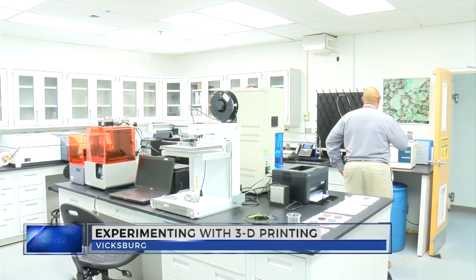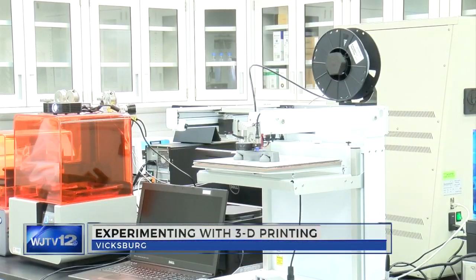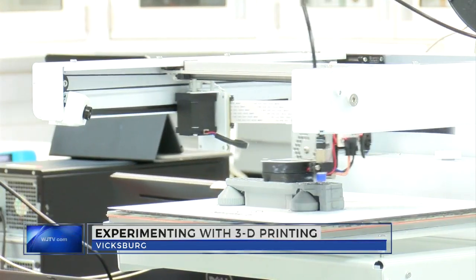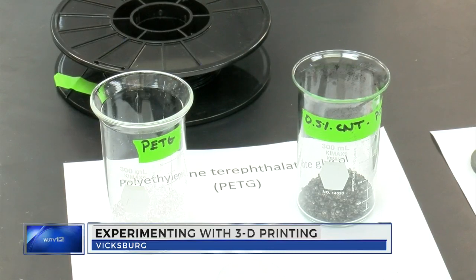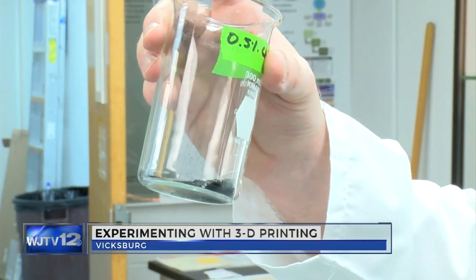In a small group of laboratories located just outside of Vicksburg, a team of engineers and researchers are finding new ways to apply 3D printed materials to our everyday lives. Carbon nanotubes are a particular type of material that could have potential for structural, electrical, and mechanical applications. Dr. Mark Ballantyne walked us through the ins and outs of how these materials are tested at their facility.